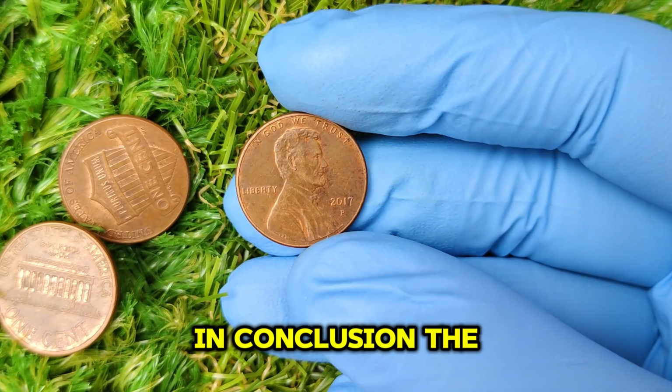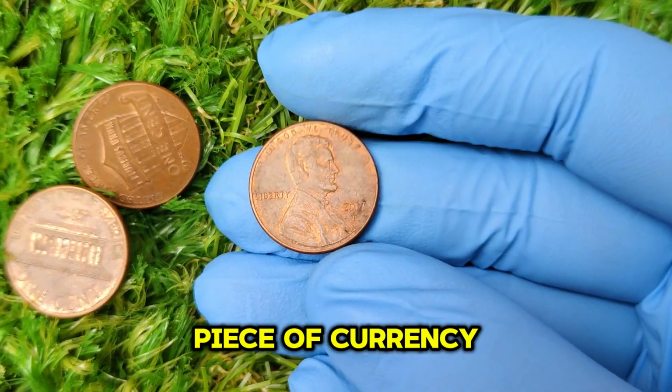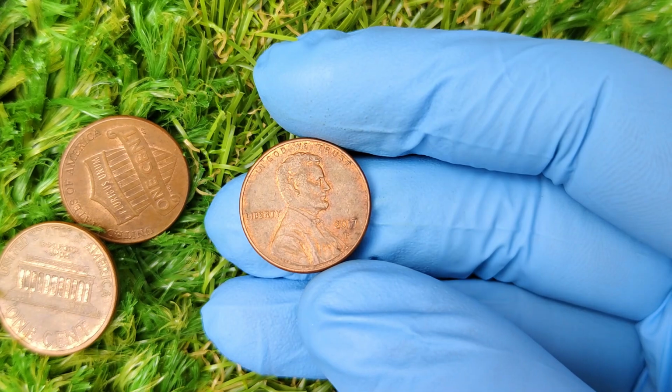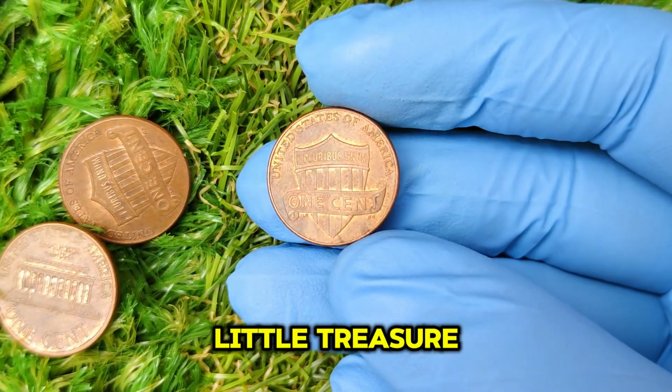In conclusion, the 2017 P-Mint mark Lincoln penny is not just a piece of currency. It's a slice of history that holds significant value today. Whether you're a seasoned collector or just starting, keep an eye out for this little treasure.